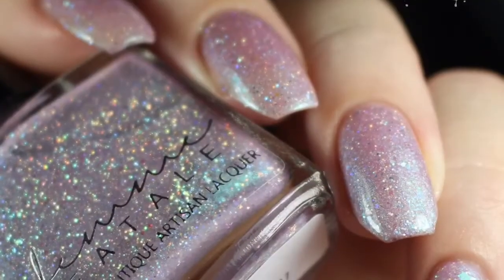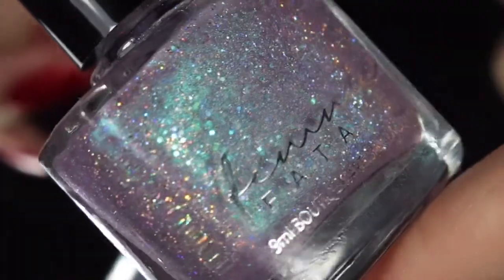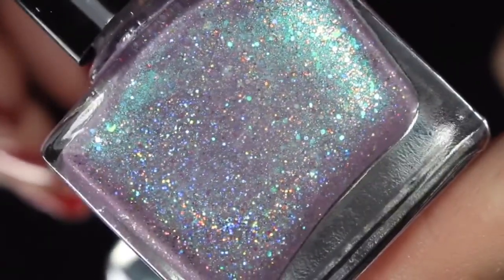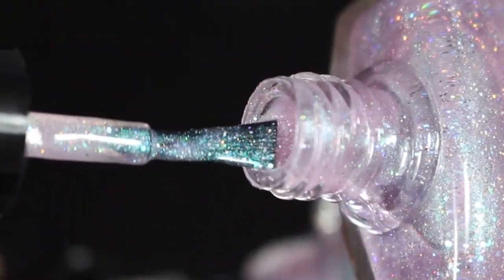So next up is Lodestar, and Lodestar is described as a sheer, soft lilac purple packed with hollow accents, iridescent blue to green flakes, and scattered silver holographic glitters. So this one is a very bright and shiny color. I really love that teal on the purple base. As a topper, especially over black, you're going to get a ton of that teal shimmer. I'm going to go ahead and show you how it swatches on its own today.